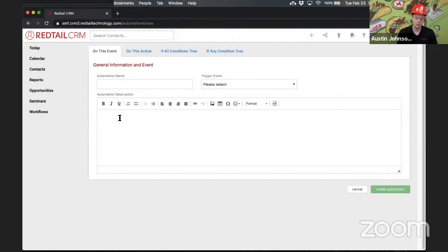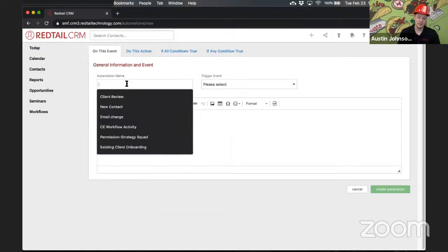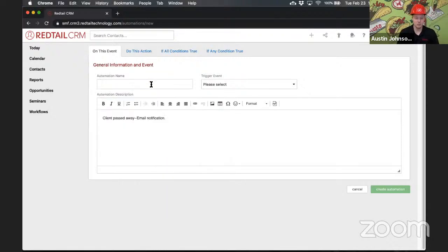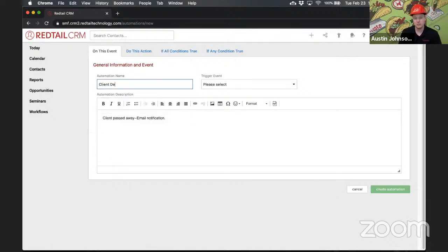So in this case, what we're going to build today is an automation that when we have a client that passes away, an email gets sent out to my team, letting them know about that, because we want to be sensitive and we want to send our condolences, and we want to make sure that everybody is equally informed that that is happening, because as we know, death can be a sensitive topic and we want to make sure that everybody's on the same page. So client passes away is going to equal an email notification. And so now we'll just go ahead and give it a title. I'm going to call this the client death automation.